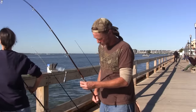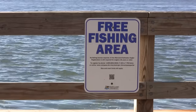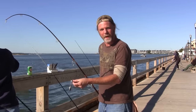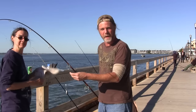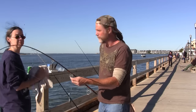Hey, how you doing? Down here at Ocean City, we're in the free fishing area. We were talking to a fella who was out here fishing earlier. We were going to fish on the Oceanic Pier, but we started walking around and ran into a fella. It turns out this bulkhead here is free fishing. You don't even need a license. You can just walk out here and fish. And we've been getting some little sea bass. We saw a few people catch a few tautogs, so we got some green crabs. We're going to tuck in for the evening and see what we can get.